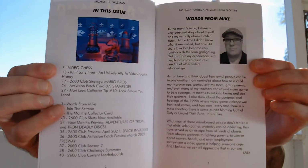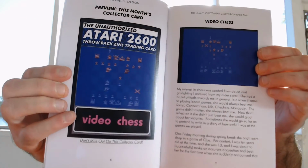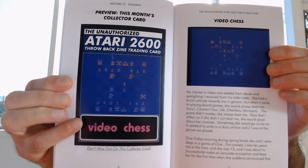All right, so here we go. This is what the table of contents looks like. And again, I'm really sorry if I'm just kind of holding this. I'm just a little bit rushing here. I'm not showing that Super Breakout anymore. Video chess. Man, I could go on and on about video chess back in the 80s, about all the electronic versions of it. I'm not going to take too much time. If you want to learn how to play chess, there are tons of games on there. I'm not going to spend too much time on it, so.